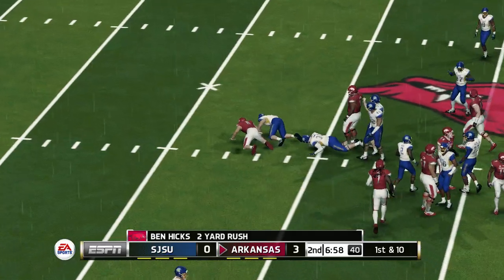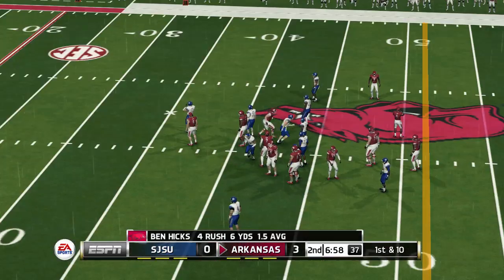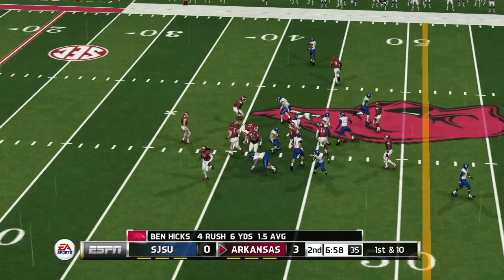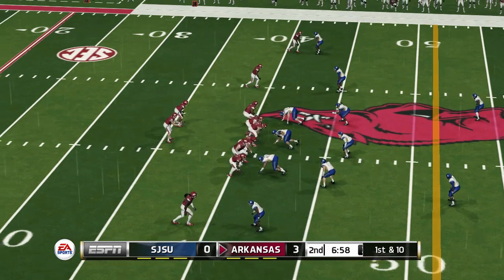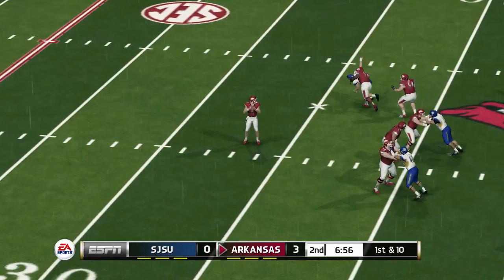And they make the stop at the 41-yard line. The quarterback kept it for himself and got the first down. I'll tell you what, you got to be a tough quarterback to run this kind of offense. You take so many more hits and can really get banged around, even on a good day.